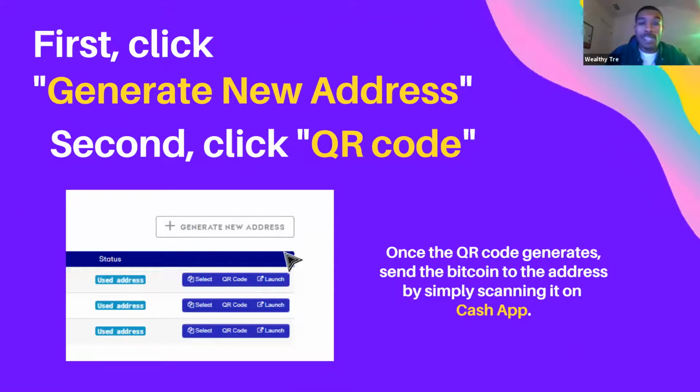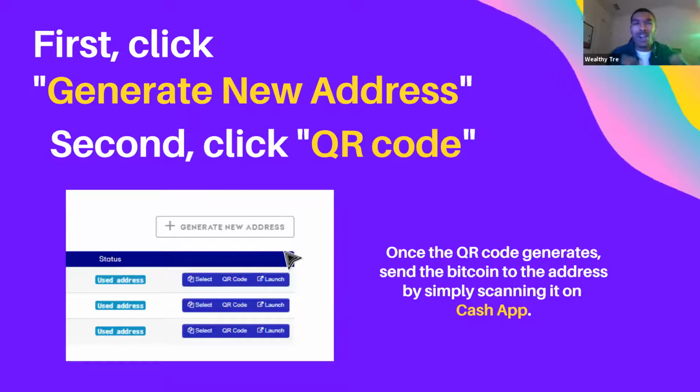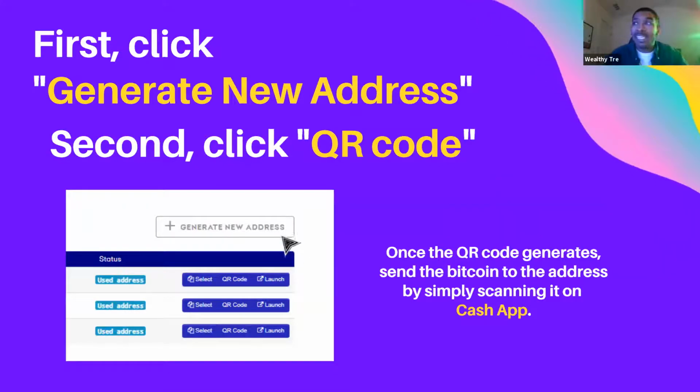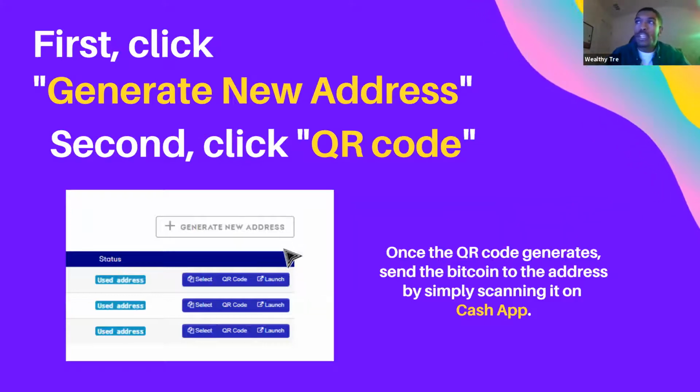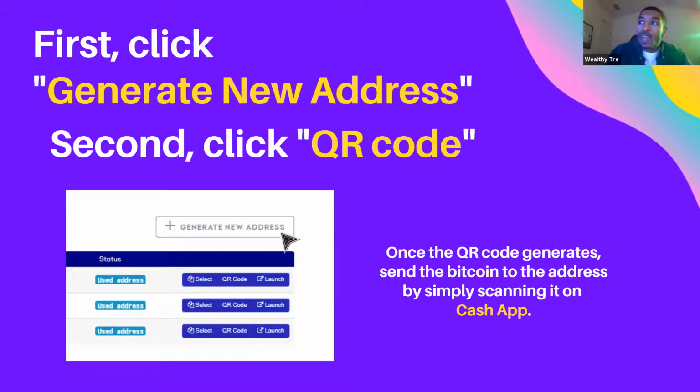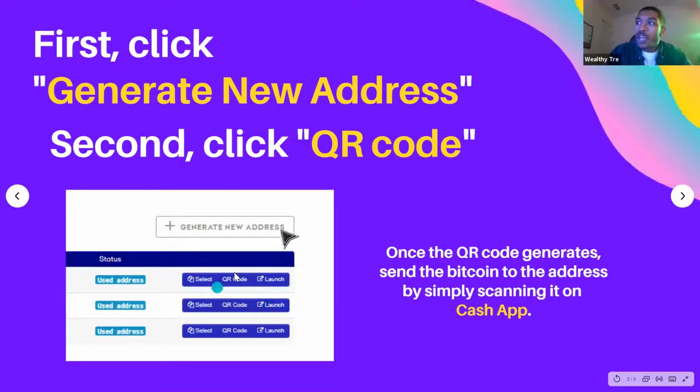Now, at first, when I went to the screen to fund my account, I was like, all right, I'm at the fund screen. I don't see a QR code. I don't see anything like that. Right. So what you want to do is click generate new address. And then once one of these pops up, you want to go ahead and click on the QR code option.